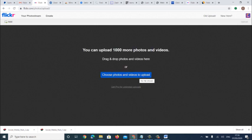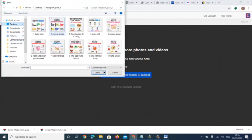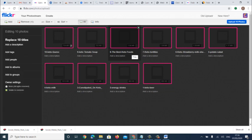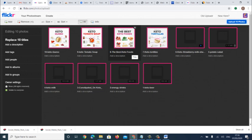So choose photos and videos. Just click on this. I go to my desktop where I have my photos, and I can pick some of these photos. So I have those photos uploaded on Flickr. We're uploading a total of 10 photos on Flickr.